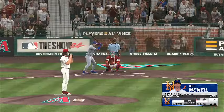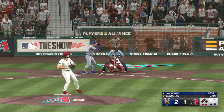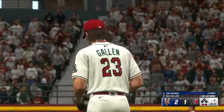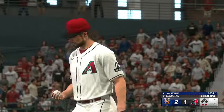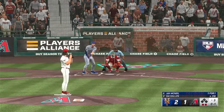And now here's Jeff McNeil. 1-for-1 with a single so far. And immediately pumps in a strike to the left-handed hitter. He didn't want to give up that run, but he didn't. Got the fly ball, sack fly out. Now it's time to attack these other guys. Get your team back in the dugout.